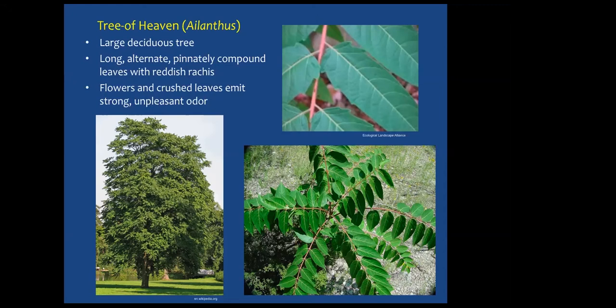Tree of Heaven is not a huge problem on the BCP yet, but a species to watch out for. It has compound pinnate leaves that look a lot like Chinese pistache. Note that the ailanthus leaves have a reddish stem and are slightly offset from being opposite.